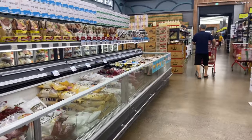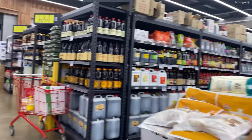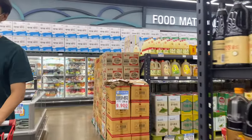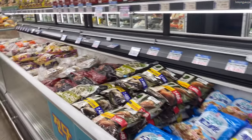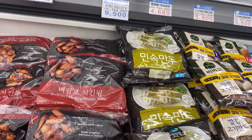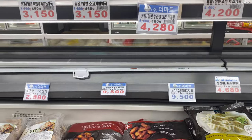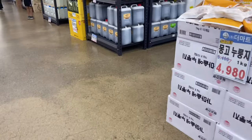We need some meat stuff. This is a huge Mart. It's like three huge buildings. Bulk. These are bulk. Buffalo chicken wings. Chicken here. The legs and you got wings. Oh, I like legs. $9 for 1 kilogram. About 2 pounds.